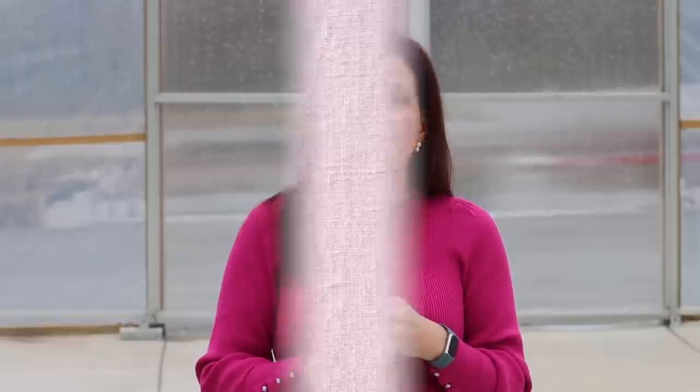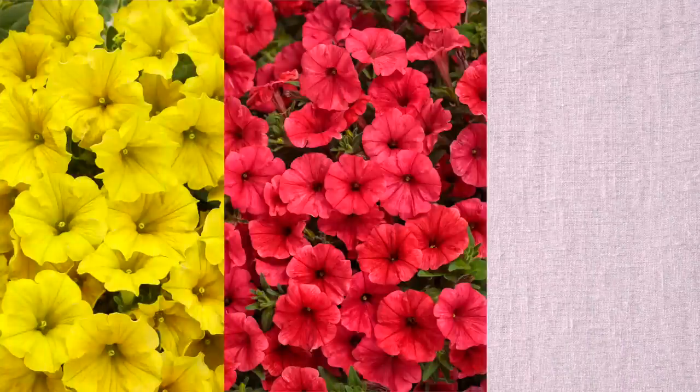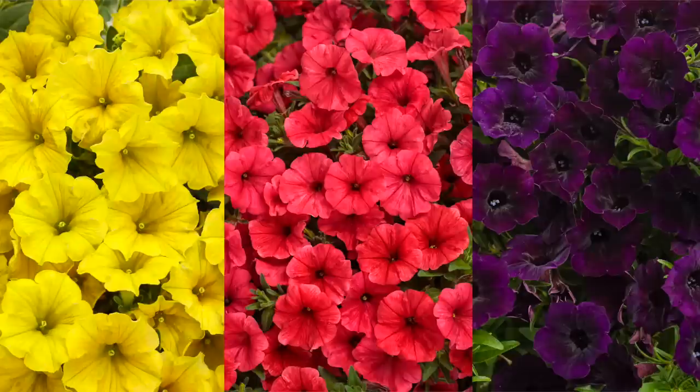Really excited though to see when we got the list that there are three new Mini Vista petunias that they put into their line. So we have Supertunia Mini Vista Yellow, Supertunia Mini Vista Scarlet, and Supertunia Mini Vista Midnight. These three colors are really brand new. There are no colors like that within the Mini Vista line. So it was really fun to have them.